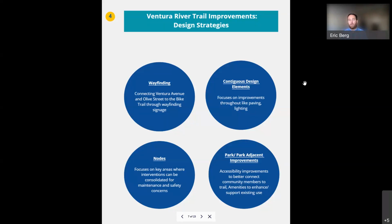Nodes are little places along the trail. They aren't continuous, but little pockets along the trail. There are long stretches of this trail where there isn't necessarily a place to get off and stop, particularly in between West Park and Stanley, so we'd provide a little place where you could sit. There's shade there and trash cans as well, kind of going back to that first goal. And then the last design strategy is what we're calling park and park-adjacent improvements. There are 2 public parks adjacent to the trail, Sycamore Village Park and West Park, that provide opportunities to enhance access to the trail itself.